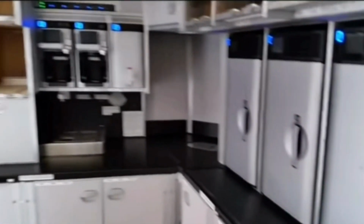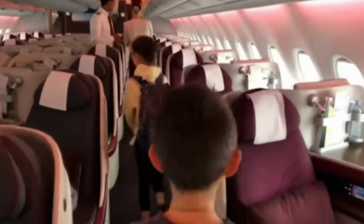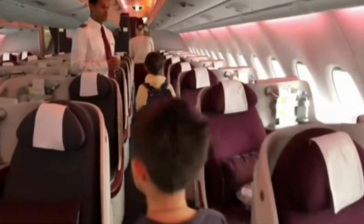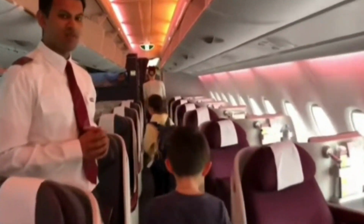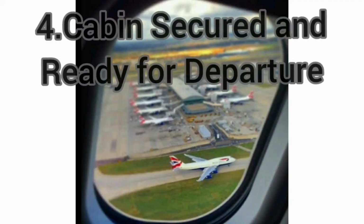Once the safety and security checks have been conducted and the captain's approval has been obtained, the passengers can be boarded. Cabin crew are required to greet and assist the passengers in a courteous manner. Cabin crew are required to guide the customers towards their assigned seats and also help them in stowing their hand baggage in the appropriate location. Cabin crew are also required to check if the passengers are comfortable or if they require anything.